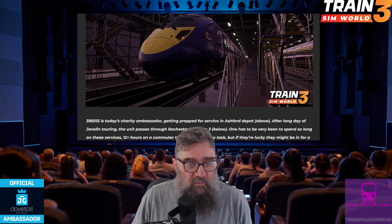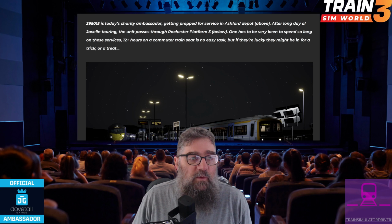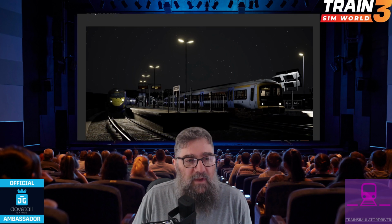395015 is today's charity ambassador getting prepped for service at Ashford Depot above. After a long day of javelin touring, the unit passes through Rochester Platform 3 below. One has to be very keen to spend so long on these services. 12 plus hours on a commuter train seat is no easy task, but if they're lucky they might be in for a trick or a treat.